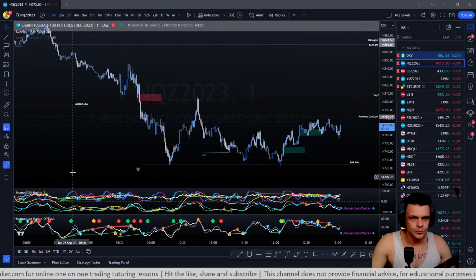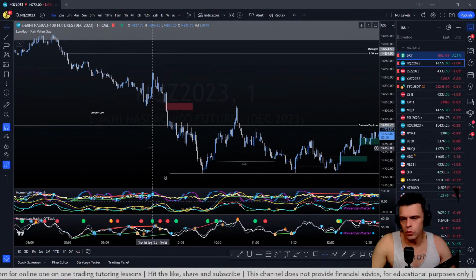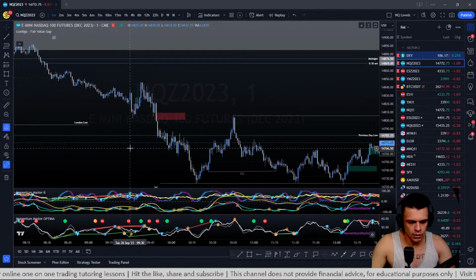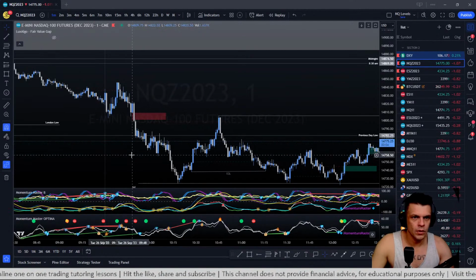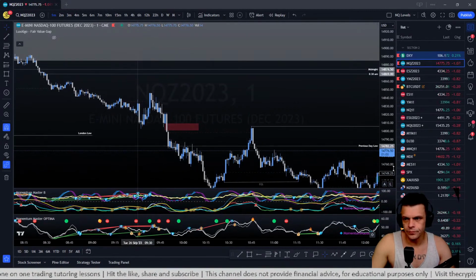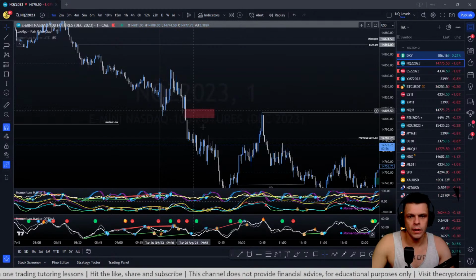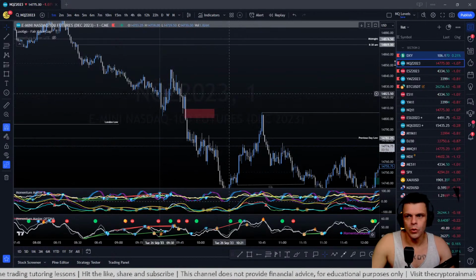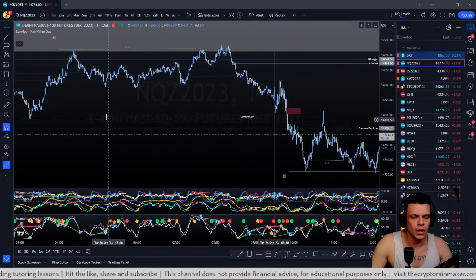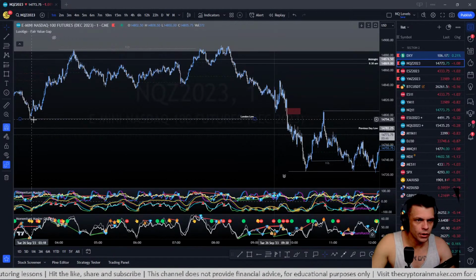All right, so let's have a look at what happened during the New York AM session. So right here at 9:30, this was the New York opening. We had this little Judas swing to the upside, and then they basically moved it all the way down, and they took out the low formed during the London session, and this was just after 3 o'clock.